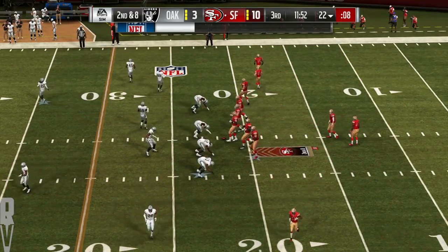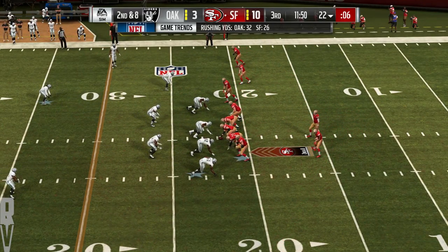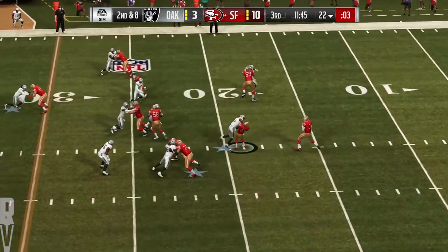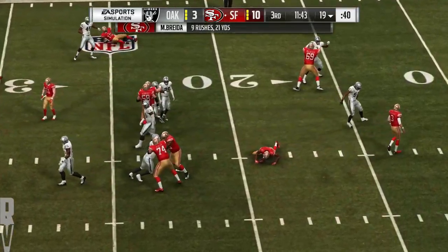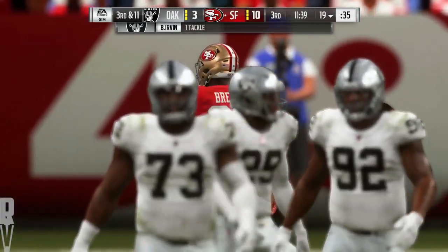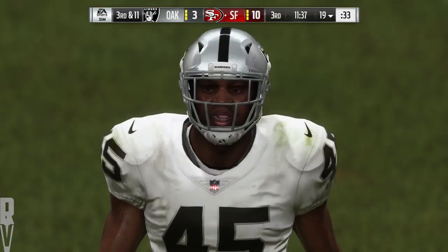From the 22, here's 2nd and 8. Here we go now. Boom! They'll run it now out of the gun. And he will lose yardage on the play, back at his own 19-yard line. It's a loss of 2, now 3rd down.